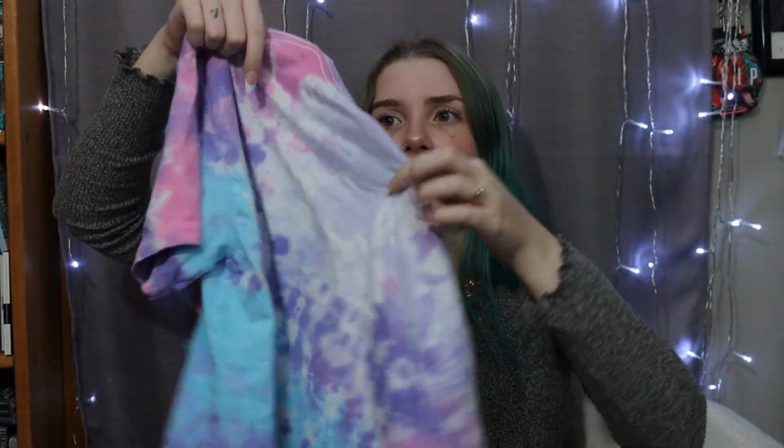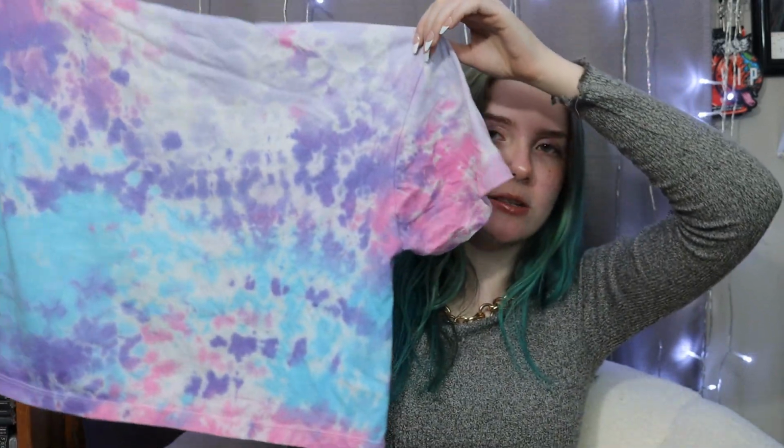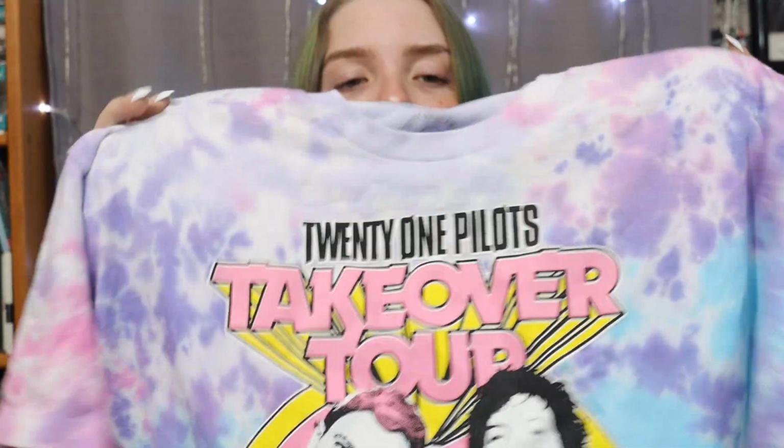And it is this very soft t-shirt material, like one of the softer materials. I feel like 21 Pilots always has the super soft t-shirts, and they always come through with that. All the clothing has this 21 Pilots Scaled and Icy in the center. And it all has this font, but there are no cool embroidered tags or anything like the Bandito tour, but they all do have Scaled and Icy stamped on the inside. I don't know if the dye job looked exactly the same on all of them or if they were all hand dyed, so I can't really compare it to the others, but the graphic is super nice.